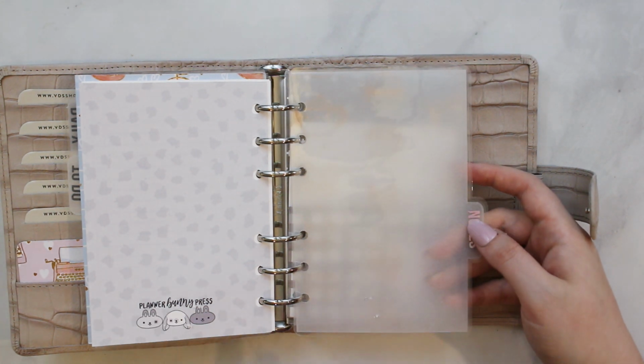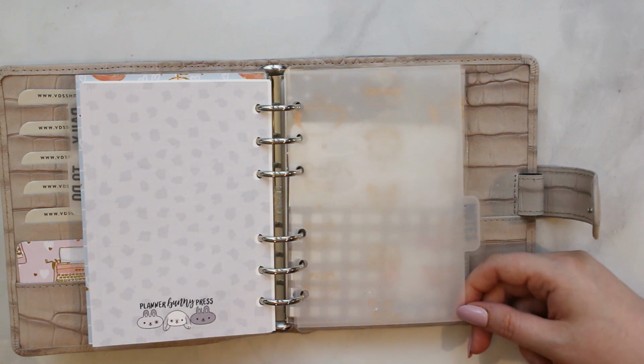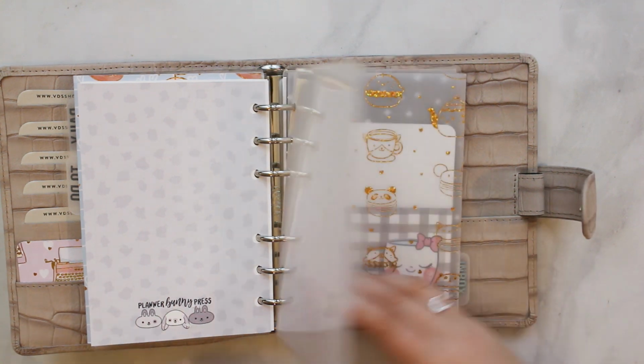This is blank for now. I have a vinyl coming from Taylor and Tucker. I PR for her now. Just going to throw that out there. But I have a vinyl coming that I think will look really cute on here. So once it comes, I'm going to see how I feel about sticking that down.